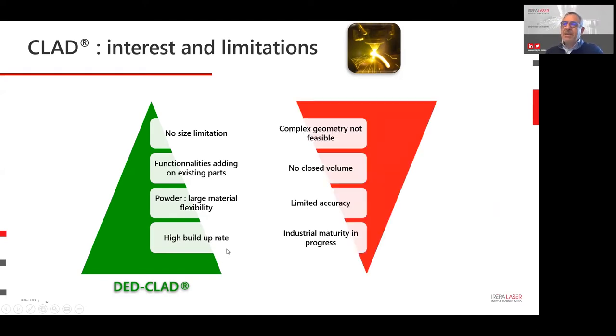But there are some constraints, like complex geometries, which are not feasible with this process. We are not able to make closed volumes. We have limited accuracy, and the process has not reached today its industrial maturity.